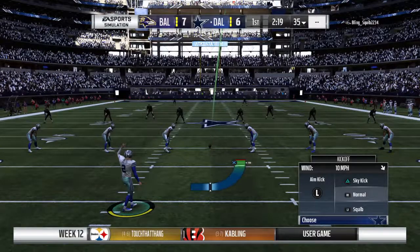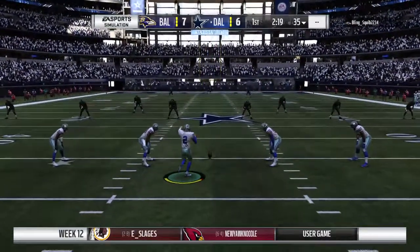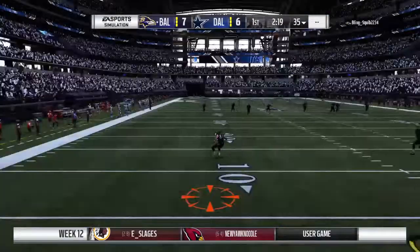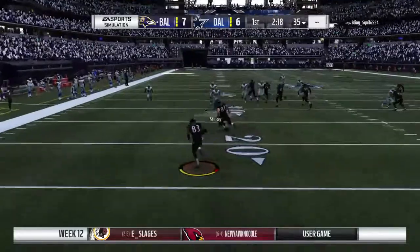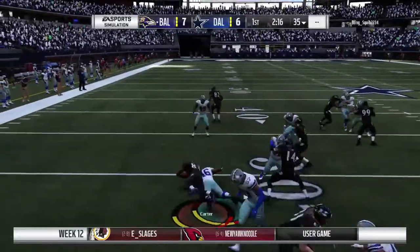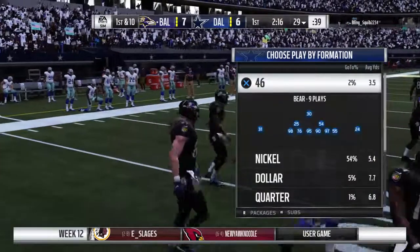So 2 first-quarter field goal attempts for him, and he's converted on both. I like the positive right there. 2 for 2. Got the points on the board. The negative side is they didn't score touchdowns. And, of course, going forward in this game, that's going to be the aim. And hopefully they'll be kicking extra points instead.